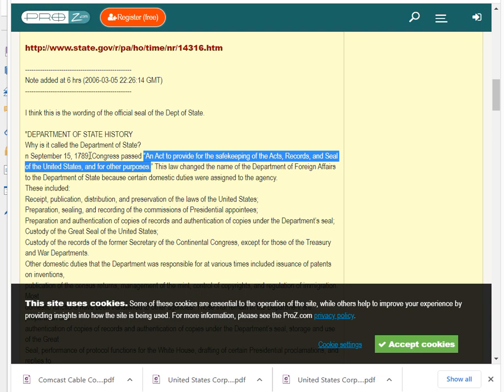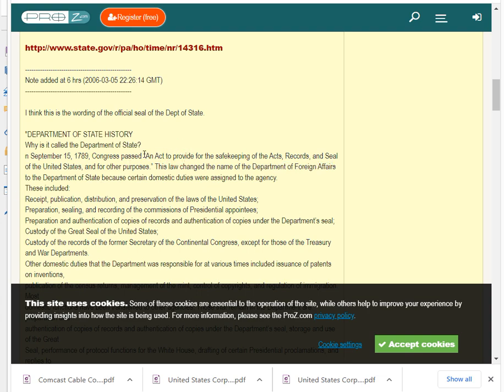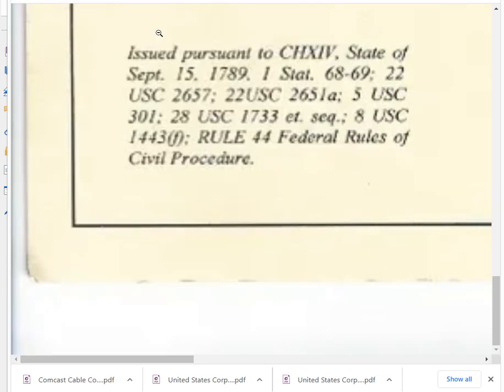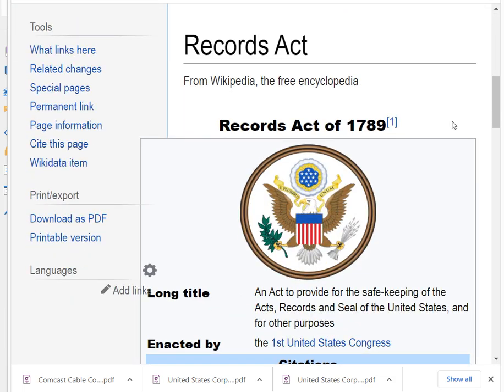So September 15, 1789, I think July, August, September. So about 2 months later, they did away with the Department of Foreign Affairs. See, this law changed the name of the Department of Foreign Affairs to the Department of State. And the Congressional Act is an act to provide for the safekeeping of the acts, records, and seals of the United States and for other purposes. Alright, this is where all of this stems from. So let's go in. It is also called the Records Act. If you want to look it up, right there, it says right here, Records Act.